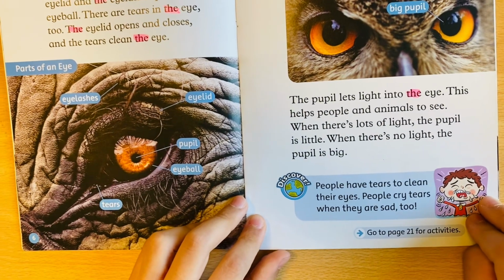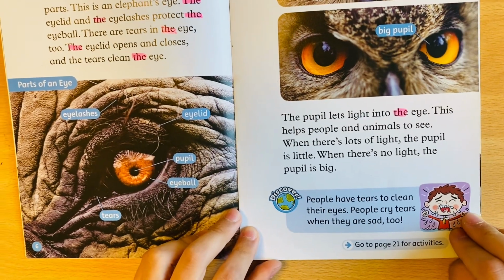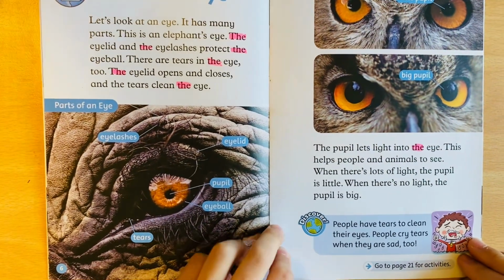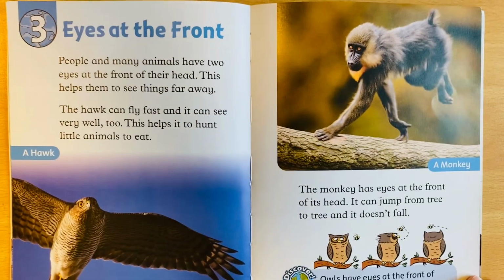Discover, people have tears to clean their eyes. People cry tears when they are sad.